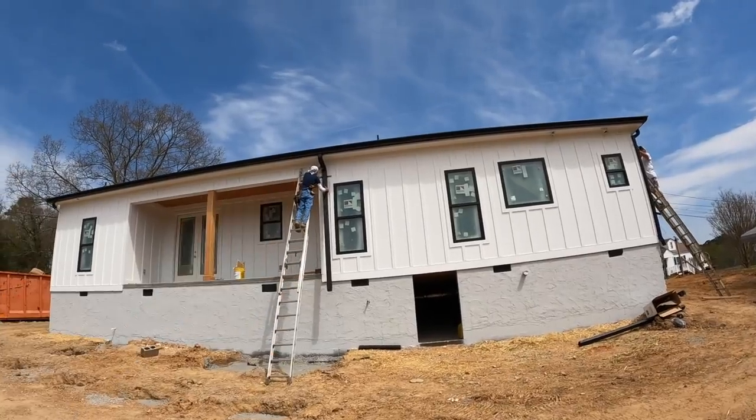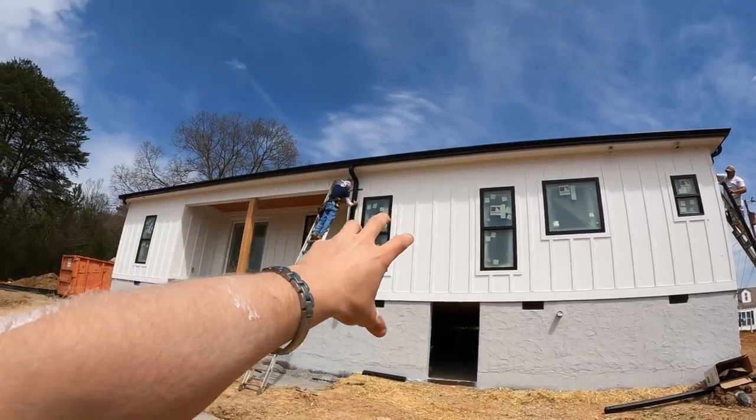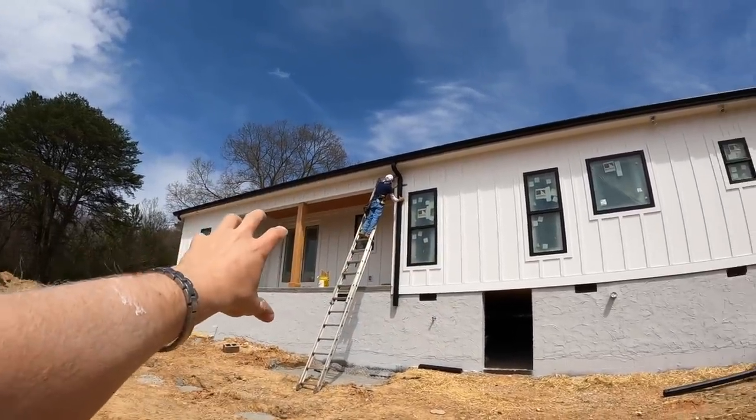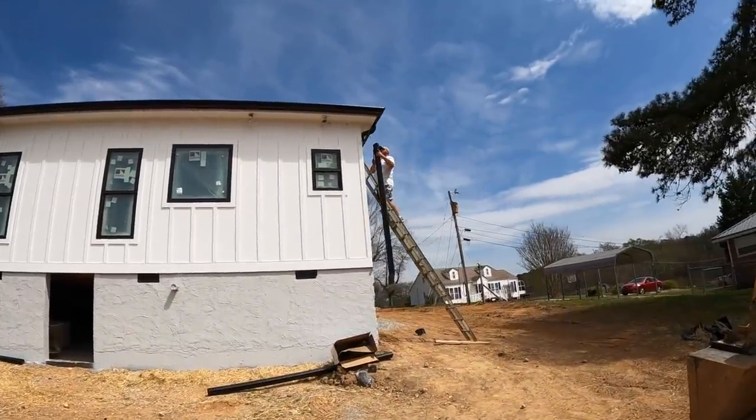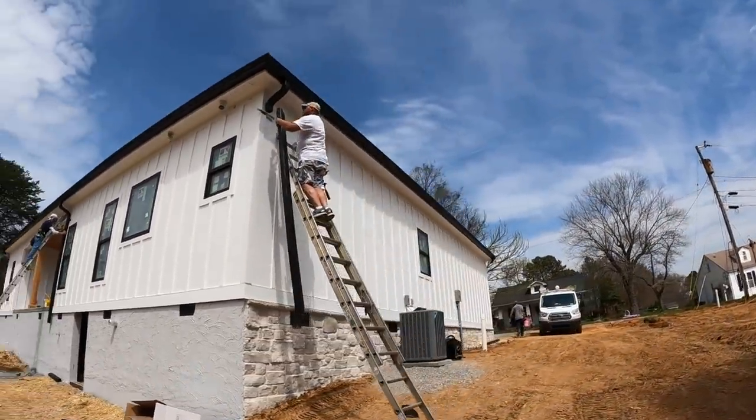But right here, you can see they're doing the downspouts on the back, and I'm loving how that's turning out with the black window trim. Got a little bit of brown right there with the beams. That's turning out amazing. Got my man right here killing it on the side of the house. That's gonna be phenomenal. I mean, just check it out.